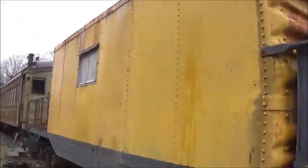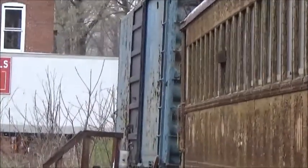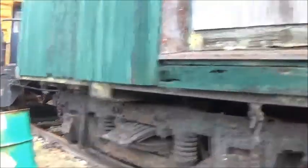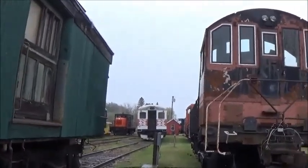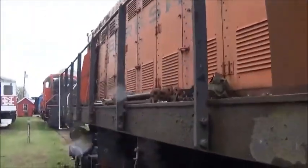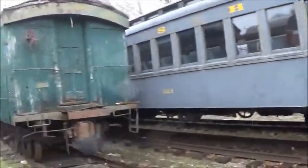So this caboose has been around since the days when they first got going. Old B&M boxcar that they use for storage. Looking at the New Haven wood car. A good chunk of it is made of wood. The only thing that's metal is the frame of the trucks and couplers and brake rigging. Wow. Boy, I hope they get this thing going again. This is the yard in Lenox.